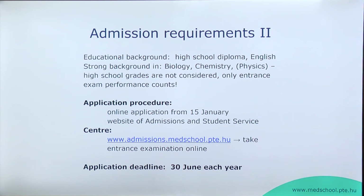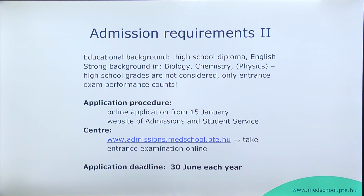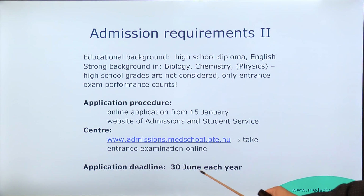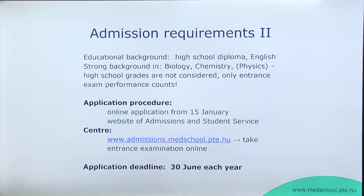First of all, however, it's important to mention those important dates and deadlines. You can see here the online application starts on the 15th of January and the deadline of the application is at the end of June each year. Once again, you can find the additional information on that web page.